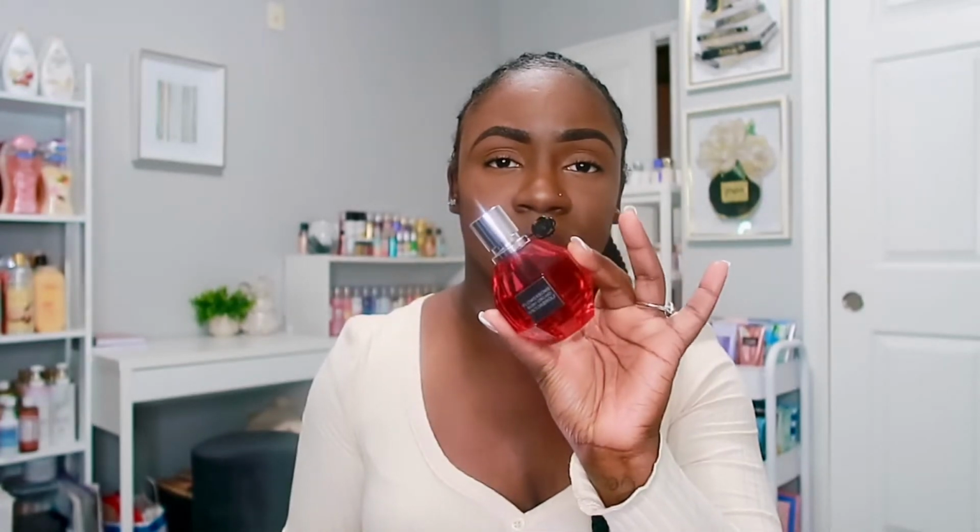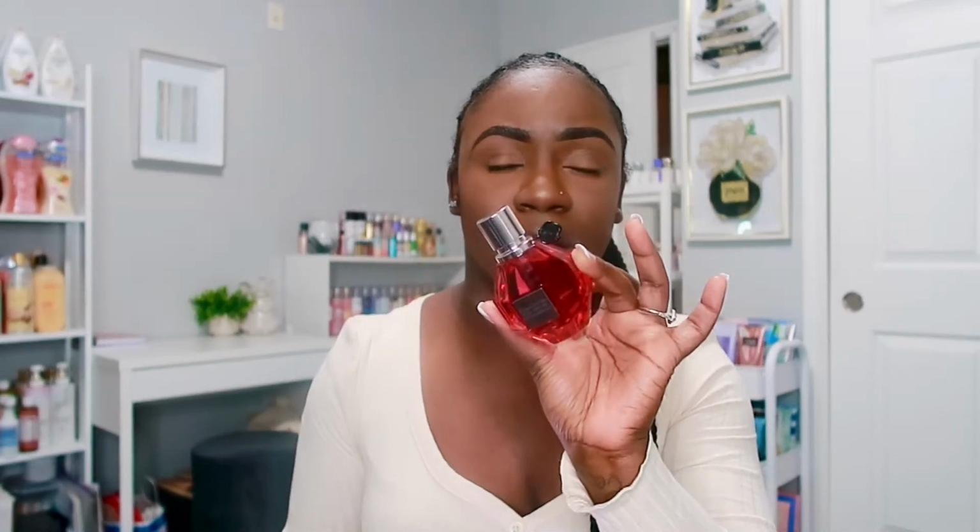I bought this the week of Christmas. It was a couple of days before Christmas when I bought this, and I wore this out to our little Christmas, and it just smells so good, y'all. It smelled really, really good. I got compliments all day on this perfume.